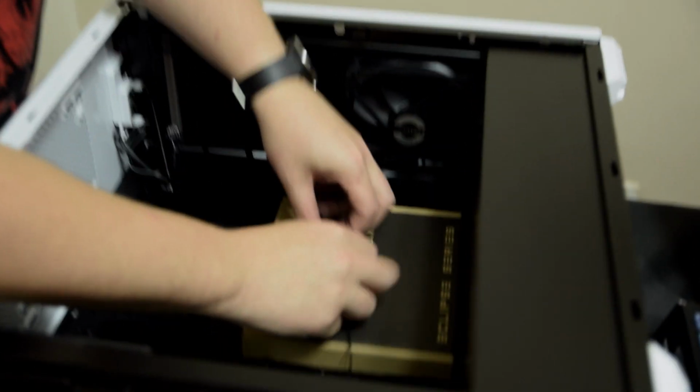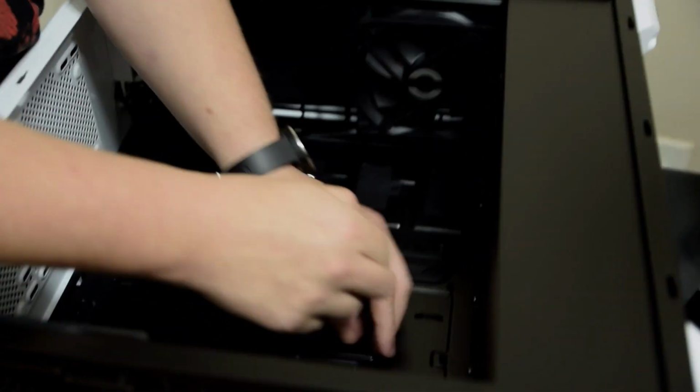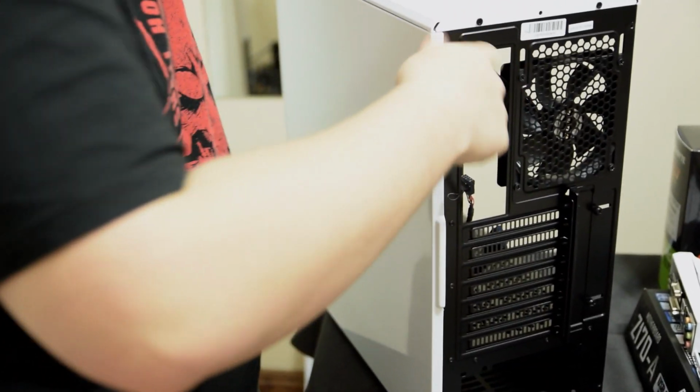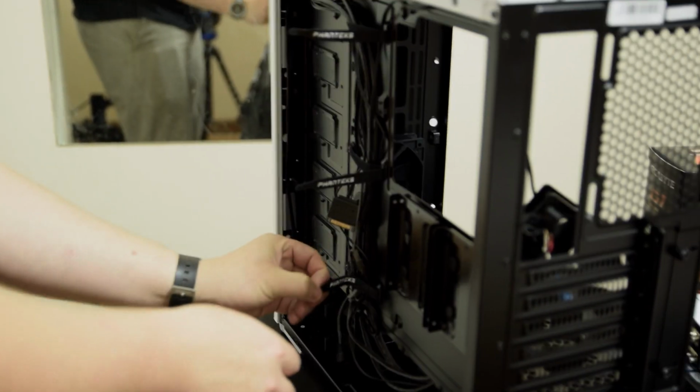Accessory box. I like PSU shrouds. I really do. Oh, that's the LED strip. So that's going to go around. Yeah. Okay, we'll do that last. Actually, just take this fan out.